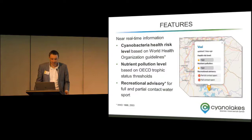And then lastly, we provide a recreational advisory, which is for full and partial contact water sport. And so this allows the general public to get an idea of the safety for full contact and partial contact water sports. And this is an advisory that we came up with in partnership with the National Department in South Africa.